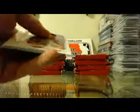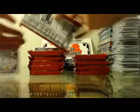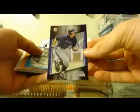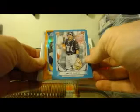Christian Benford, Bowman is back. Luke Weaver, Miguel Sano, refractors. Uh-oh. Yeah. Come on, baby. Back to the orange mojo. Not autoed.